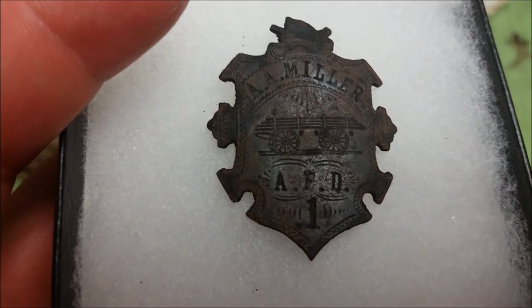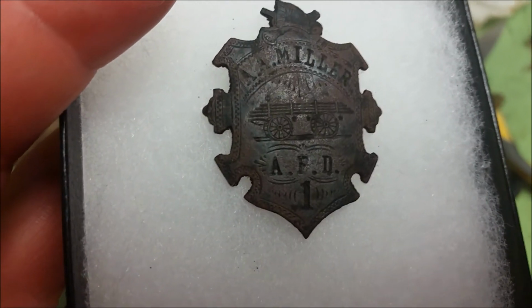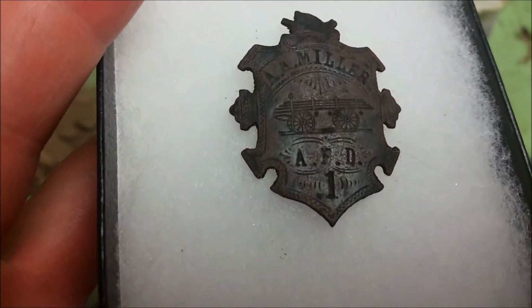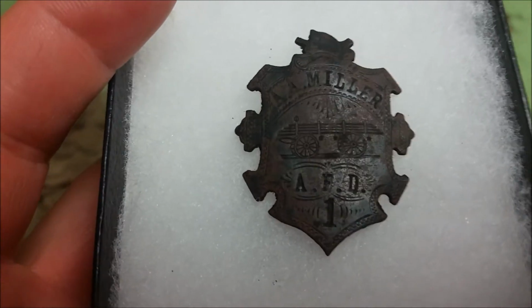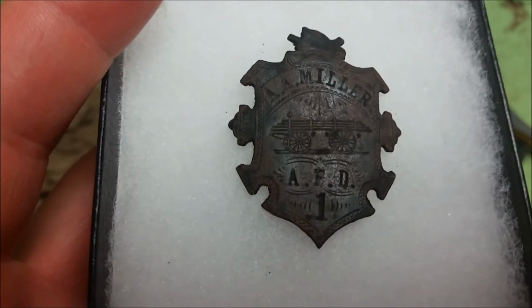Hey everybody, I just wanted to show you this unbelievable find that I did not get on camera, unfortunately. As you can see, it's a fireman badge, and one of my favorite things to find is badges. I was ecstatic when I found out I found this.